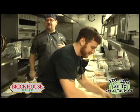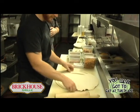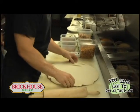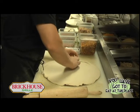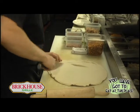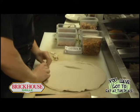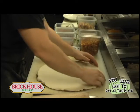So this is a 16-inch pizza. We have a variety of pizzas. All the ingredients are fresh and top quality. We make our marinara sauce from scratch with San Marzano tomatoes and garlic and oregano and basil. And we use a really good, high-quality Saputo Gold mozzarella cheese. The cheese is low moisture mozzarella, so it's real rich. It's got a high fat content.